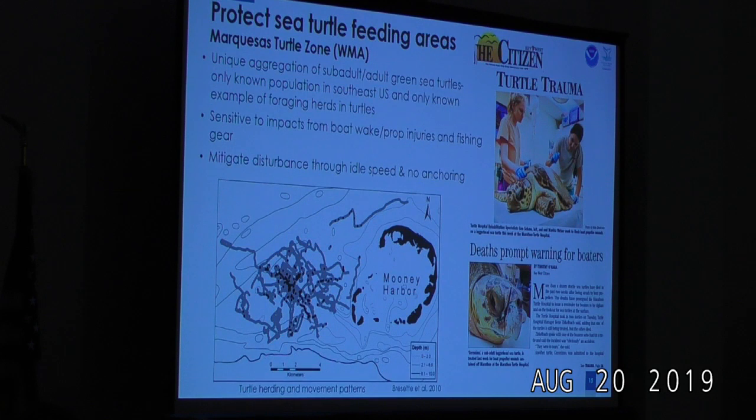Okay, so I'm going to continue now moving to the east, and I'm only going to talk about one area that's in the Tortugas, and I want to talk about this proposed new Marquesas turtle zone. This is a really important habitat. It's a very dense seagrass bed that's located in the eastern Quicksands. It's just west of all the islands and west of Mooney Harbor. It's right in this area here.